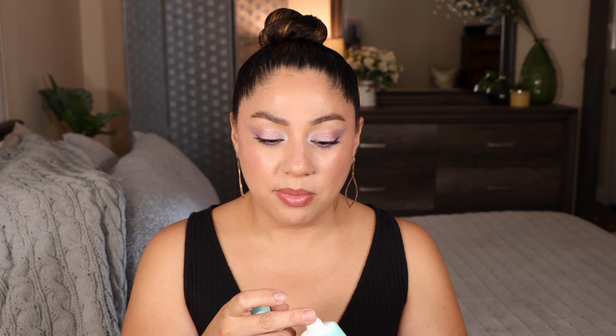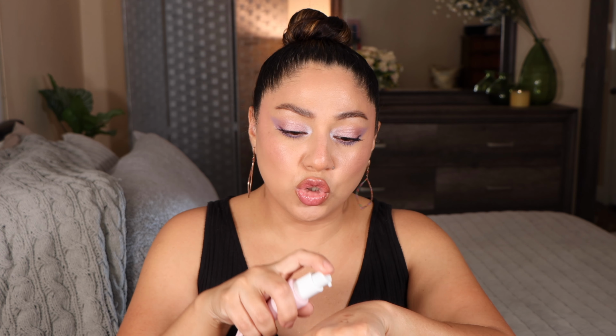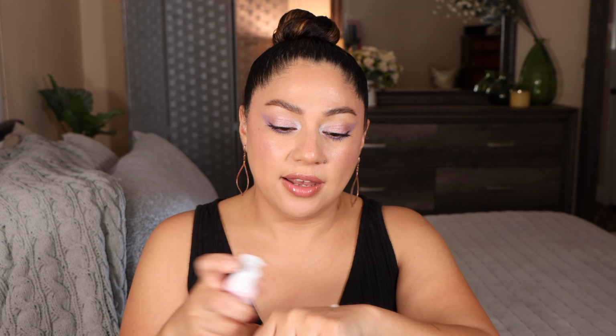This one right here is from Lawless, and this primer is really nice, super lightweight, and it gives you a really nice beautiful glow to the skin. As you can see, it provides you with a really nice hydration as well to the skin. It does have a little bit more of a thicker formula when it comes to being a primer, but again, it's a really nice primer.